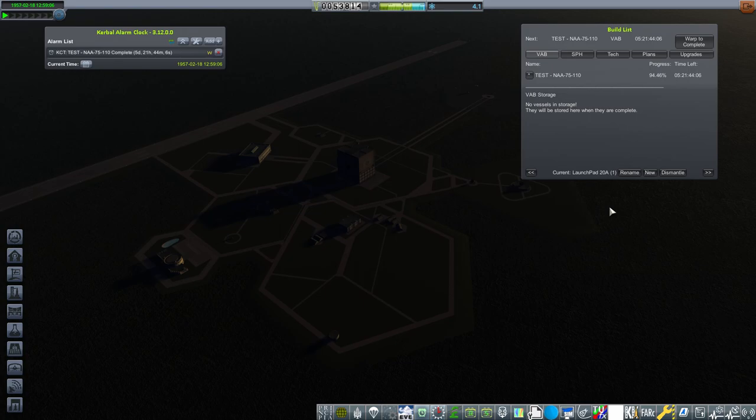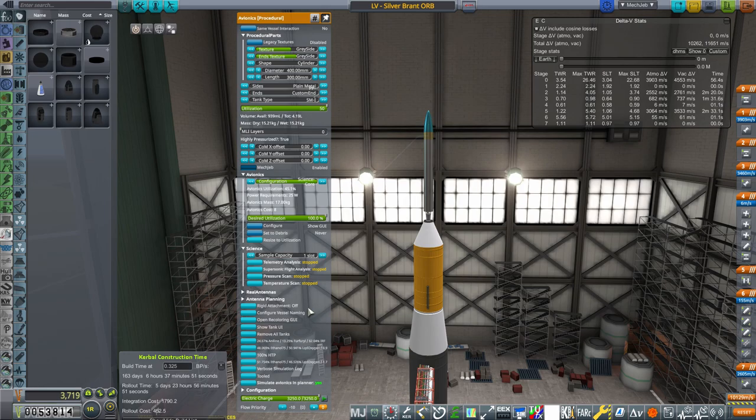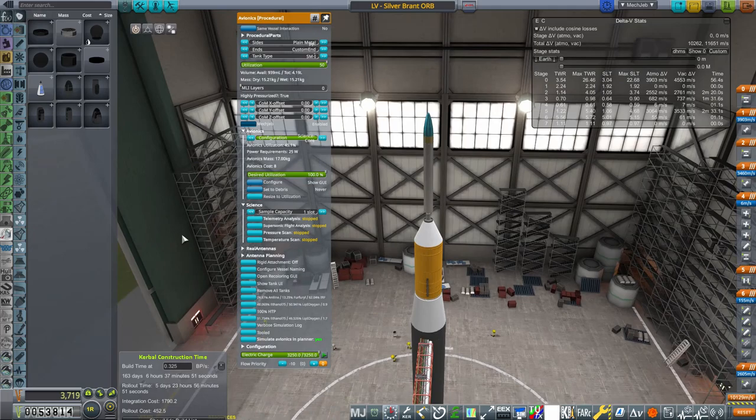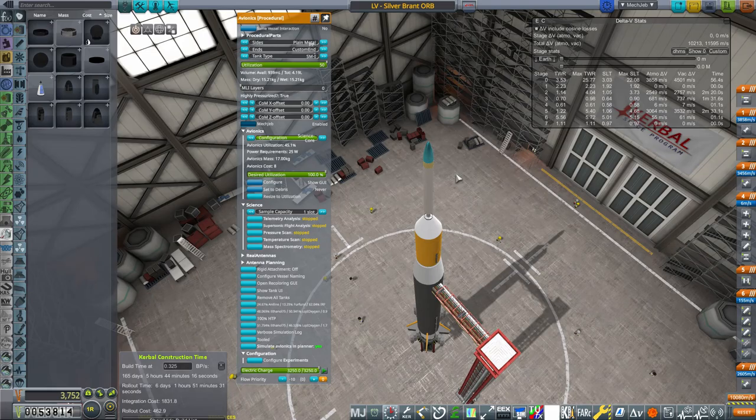With the construction well underway of what will hopefully become our first artificial satellite in this career, we go in and we add the mass spectrometry payload in order to maximize our scientific returns on that mission. While not what we need to complete the first scientific artificial satellite contract, it is nevertheless an easy and worthwhile addition to the mission.